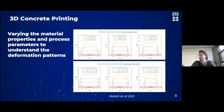We also changed the process parameters to see how that would influence the printing. And here you can see in the lower figure that if we have a low printing speed, then we would have more material extruded out per running meter, or in the cross-section. But if we increase the printing speed, then we would have less. And then we can also see that it has an effect on the deformation pattern. So that was some of the things that we were looking into to understand, again, the process a bit better.